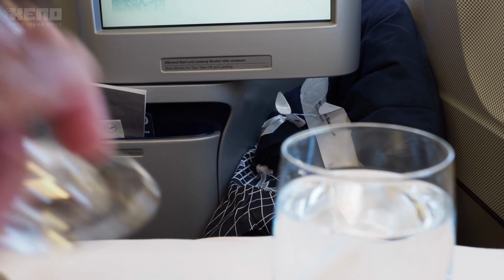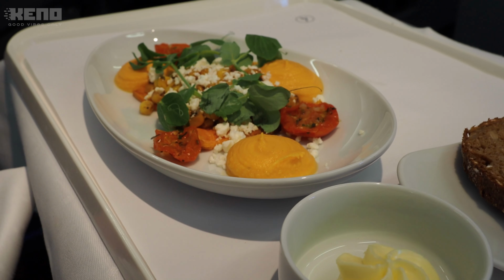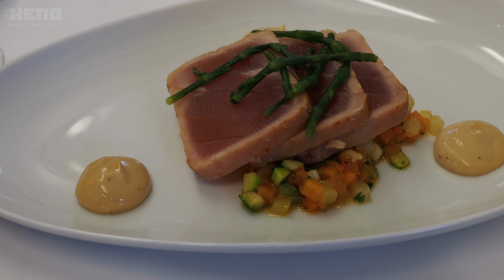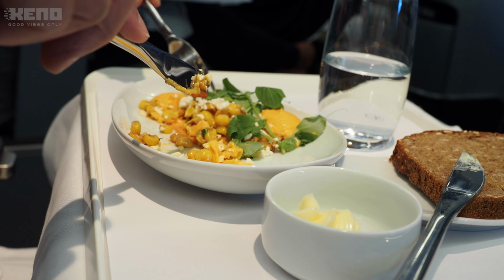For the appetizer, my mom ordered the duet of sweet potato with sweet corn salsa and feta cheese. And I ordered tuna tataki style with dashi vegetable salad and miso mayonnaise. I love the tuna tataki. The miso mayonnaise tastes a little bit like miso, but not too much, not too salty. I thought it was going to be salty, but it's not salty. And my mom said the duet of sweet potato tastes like sweet potato.